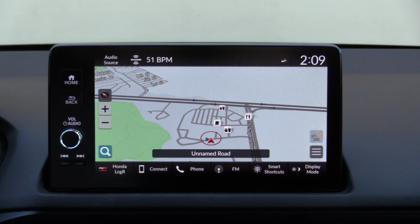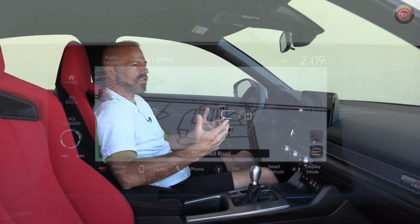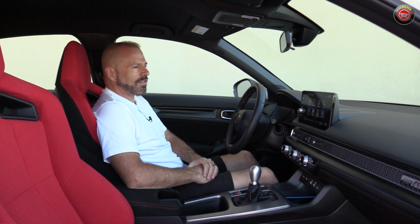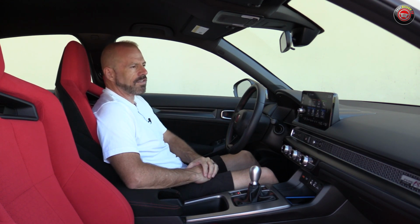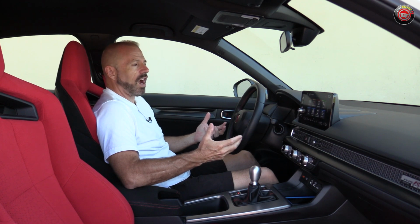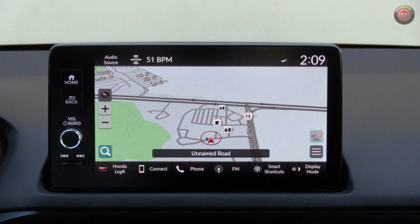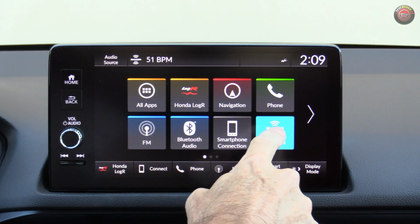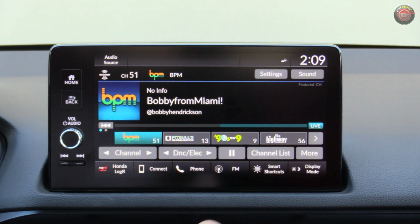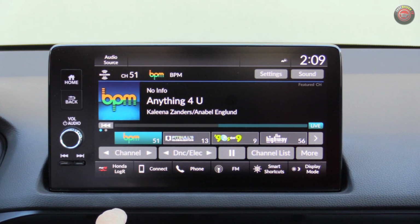The infotainment system here is what the materials they give me bill as the largest screen yet in a Honda Civic, a 9-inch infotainment touchscreen and human user interface. It has Bose audio, which is the high-end audio system, and of course, it is fully featured. Not only does it have a backup camera, it does have wireless Android Auto and Apple CarPlay, and of course you can plug in and connect to it as well. It's got a lot of feature content in that way.